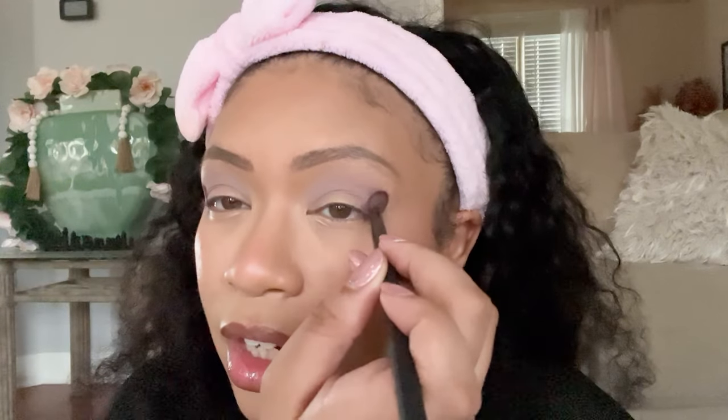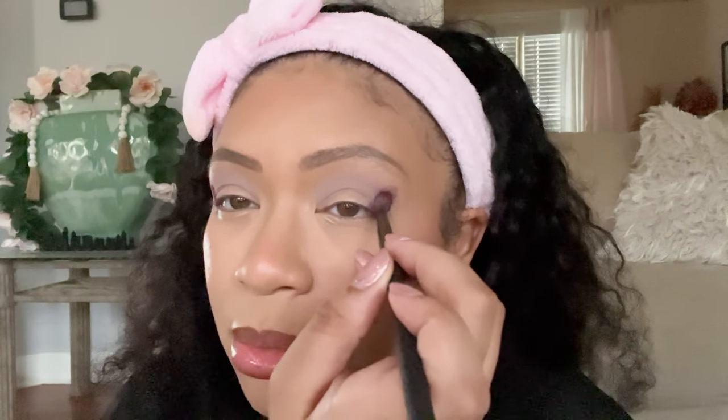My transition is down. I'm gonna go ahead and deepen it up with this dark berry shade right here. And I'm just gonna tap that on first. And then I'm actually gonna clean my brush and then blend it out. That way it's not too much. This will go left real fast.